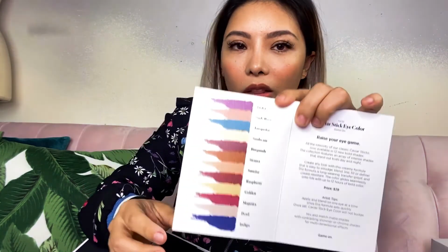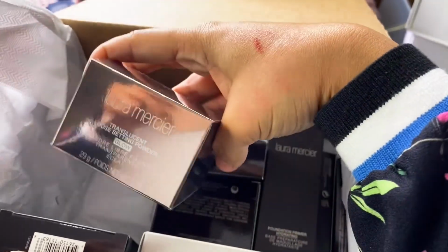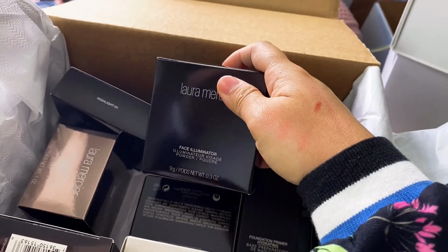I'm just gonna show you the colors that I received. So I have all this. Sunrise will be my favorite among this. Addiction. It is very moisturizing. My last Laura Mercier box. So that's it for my Laura Mercier box. Let's move on to my Charlotte Tilbury.